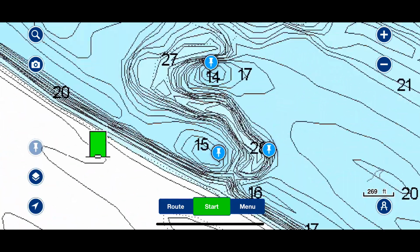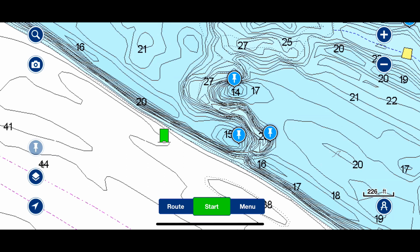If I zoom in here, I'll show you what I'm talking about. You've got a little hump that's a little higher than everything else around here. And then you've got that little creek channel turn right there. You've got a creek channel bend there. You've got a little hump here that they could get up on and feed. So a pretty good looking little area right in here.